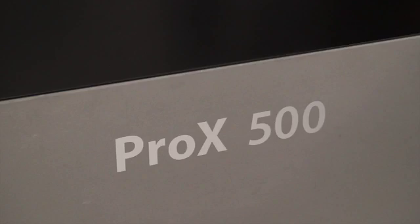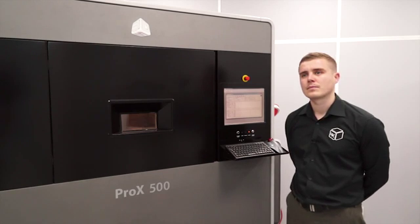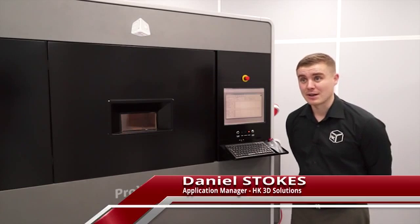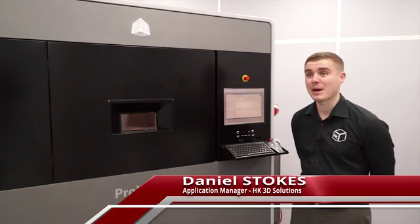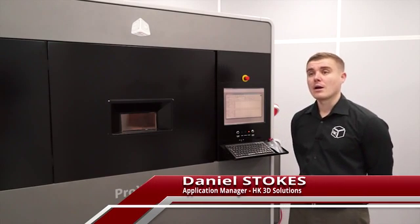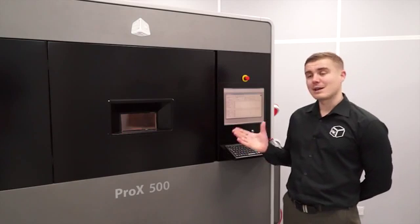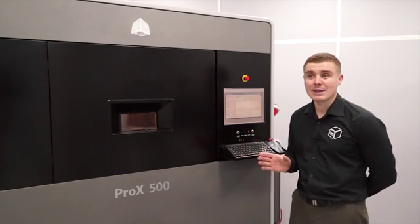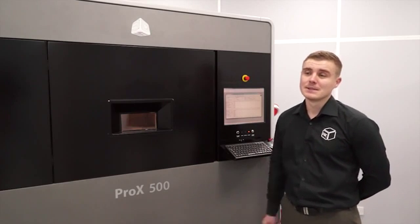The ProX 500 from 3D Solutions, it's a very popular machine. Why is it so popular? Well, the ProX 500 is a selective laser sintering printer, SLS, which basically uses powder to produce production-grade, tough, end-use parts in volume. This particular printer is capable of producing parts with unrivaled surface finish, dimensional accuracy and repeatability.